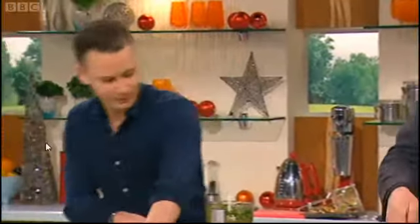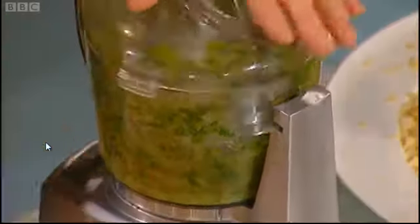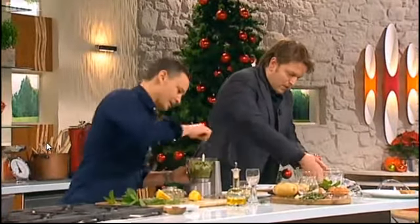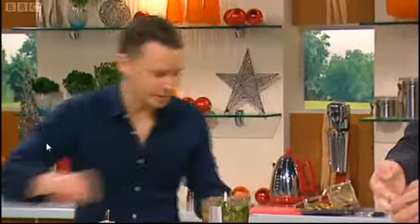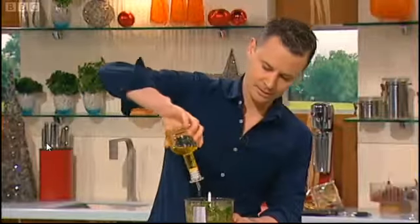Okay, so in we go. Finish with a little bit of... Now, sometimes you would baste that over the top of the lamb while it's cooking, wouldn't you? Yes, absolutely. It just gives it that beautiful finishing touch. But what you're going to do is just finish it over the top?